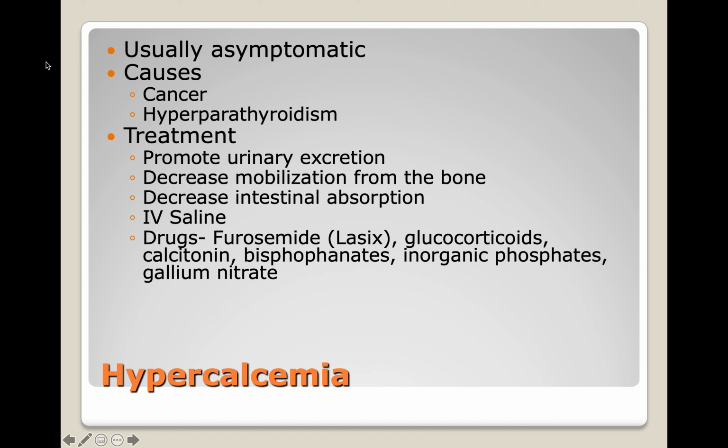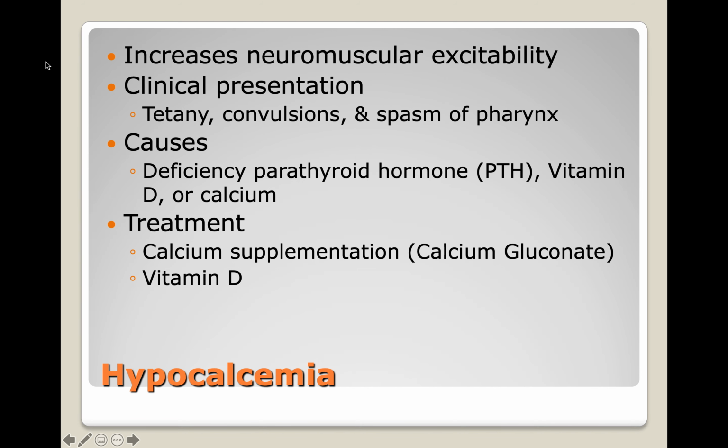Drugs would be Lasix, again, going to push it through the kidney. Glucocorticoids, which we just looked at, diminish the uptake of calcium. Calcitonin helps get rid of it. Bisphosphonates, inorganic phosphates, and gallium nitrate will help with hypercalcemia.